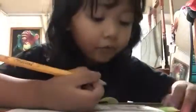Very good. Here, one. Next page. Find and circle. Later, later. Find and circle. 33, 34, 35. Where is 34? Where is 33 there?